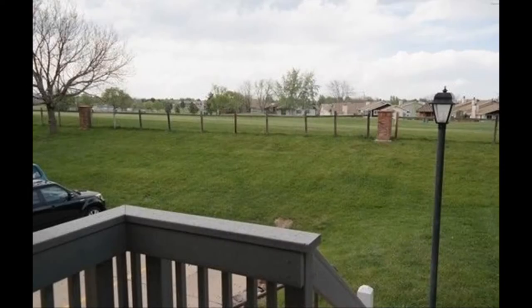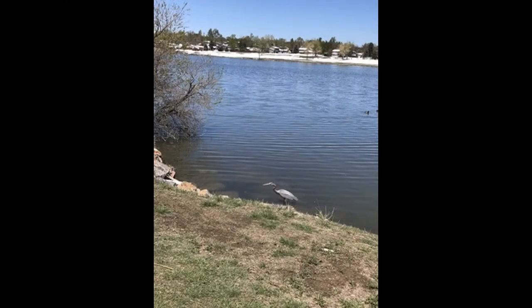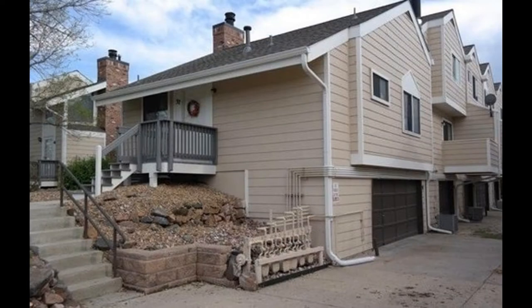Park and Ride RTD Sheridan 36 Station is only a mile away. A seamless commute to Boulder or Union Station Denver using the Flatiron Flyer. Don't wait too long and schedule an appointment to view it today.